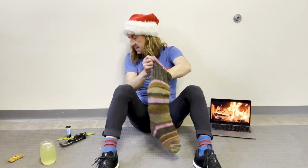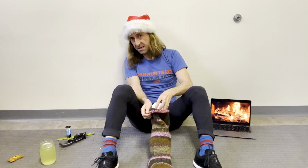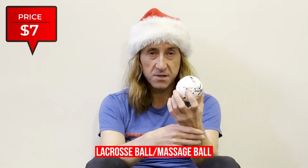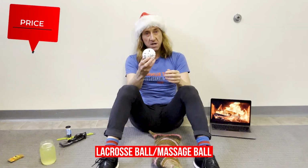Next on the list, here we go. Very inexpensive, all-purpose. I put it on the list as a lacrosse ball. This one isn't technically a lacrosse ball, it's sort of a massage ball, but a lacrosse ball is the cheapest way to get the same job done.